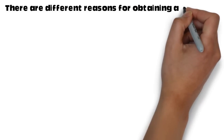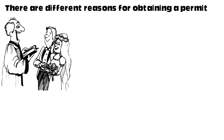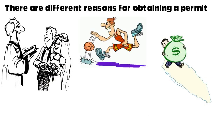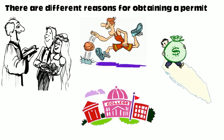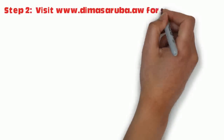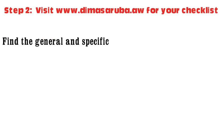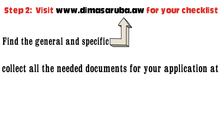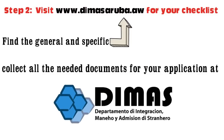There are different reasons for obtaining a permit that allows you to work and live in Aruba, such as marriage, playing sports in a top-level team, investing in an Aruban company or startup, or studying at an Aruban university. Step 2. Visit www.dimasaruba.aw for your checklist. Find the general and specific checklist on www.dimasaruba.aw and collect all the needed documents for your application at DIMAS.